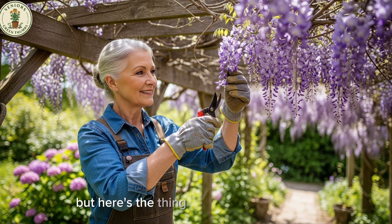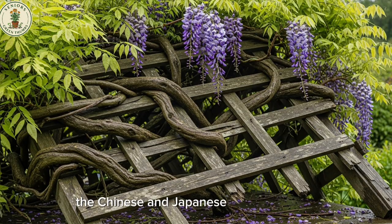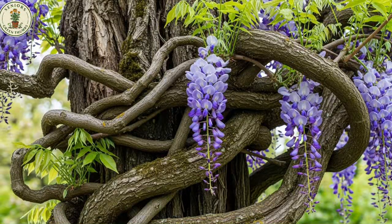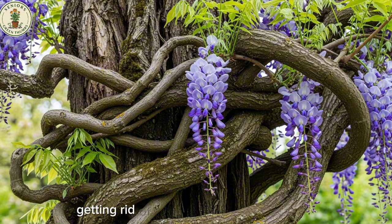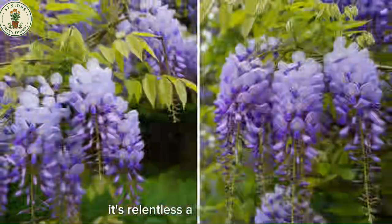But here's the thing, not all wisterias are created equal. The Chinese and Japanese varieties are beautiful, but they're also ruthless. They grow fast, twisting around fences, trees, and even house gutters. Those thick, woody vines can pull down trellises, crack siding, and strangle trees. And once it's established, getting rid of it is like trying to stop time. You cut it back, it regrows. You dig it up, it resurfaces. It's relentless.